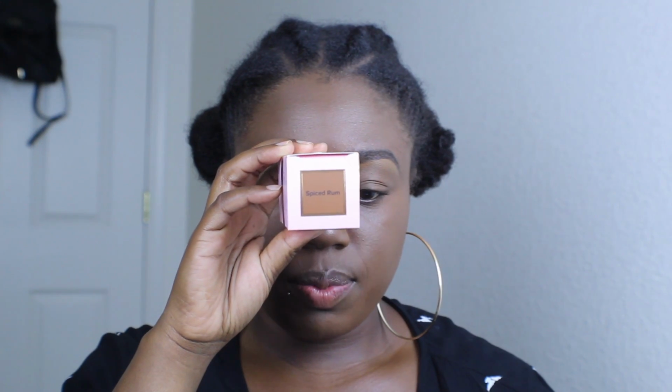And I didn't even tell you guys what color I got it in. Hi, guys. I got it in Spiced Rum. That's the color. Spiced Rum. Looks like that. So that's the color I got it in, and it's perfect.